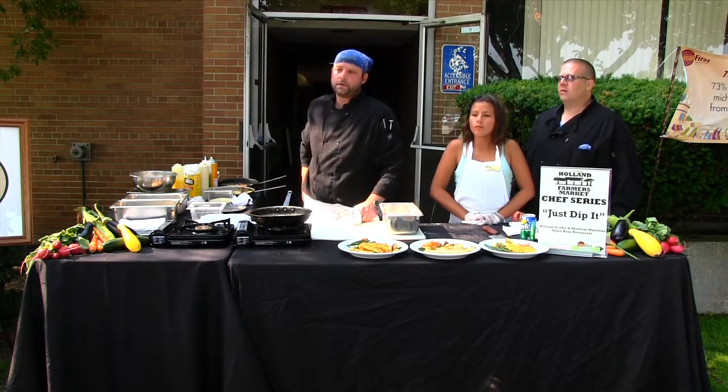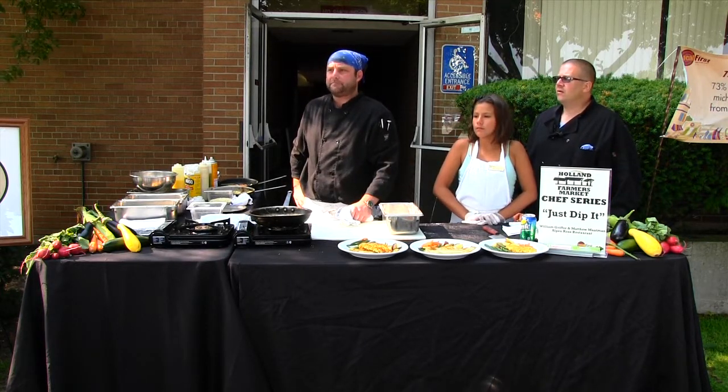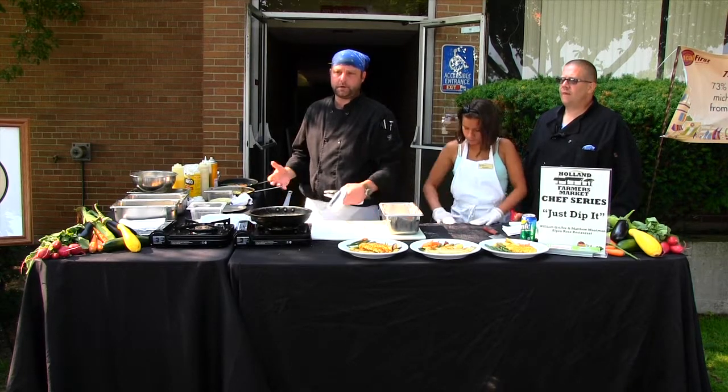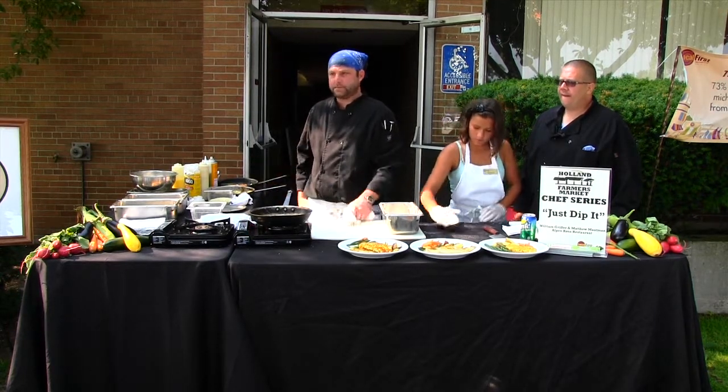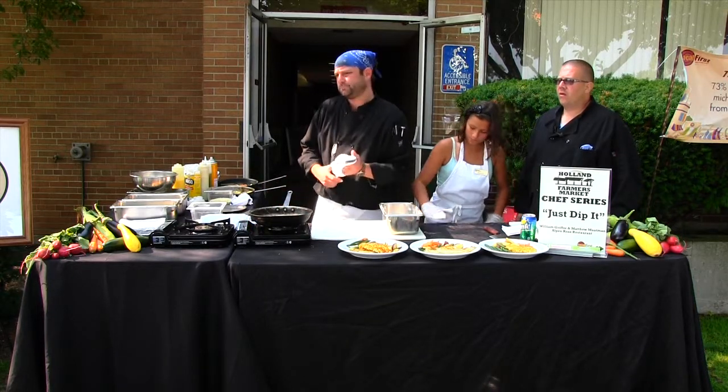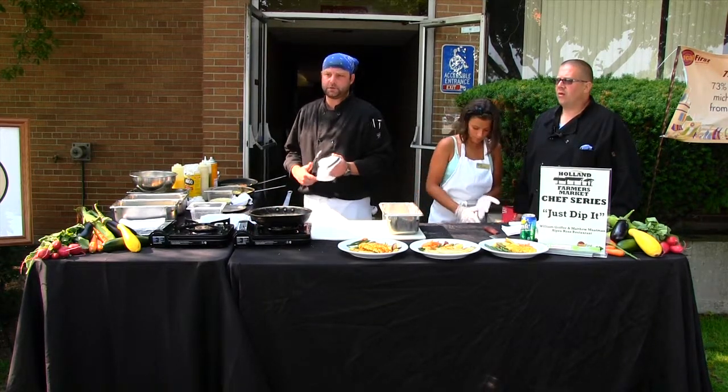To cook it, Paul? It varies, it's all depending on the cut of pork. You can actually have like a pork tenderloin, you can serve it like medium rare to medium. But certain porks, you want to go about 150 to 155 internal temperature.